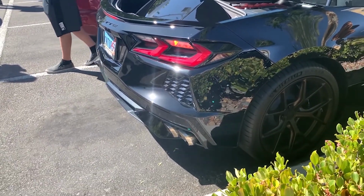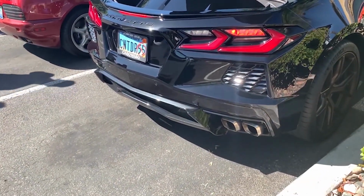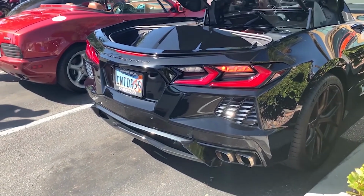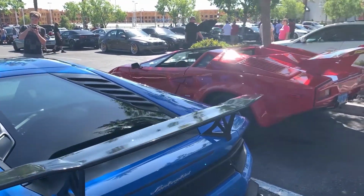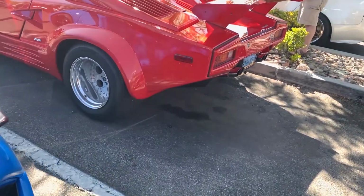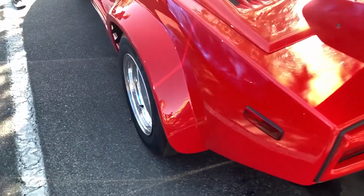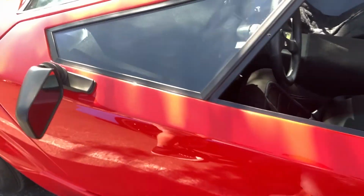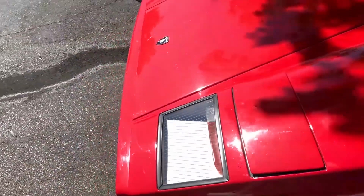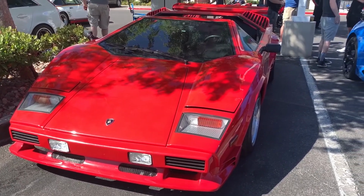Holy crap. I blame Nomis for not letting me hear the cold start. But yeah, my God, the ultimate classic right here. Oh shit! I don't know. That is nice. I've always liked the freaking Lambos, man. Ultimate classic car.